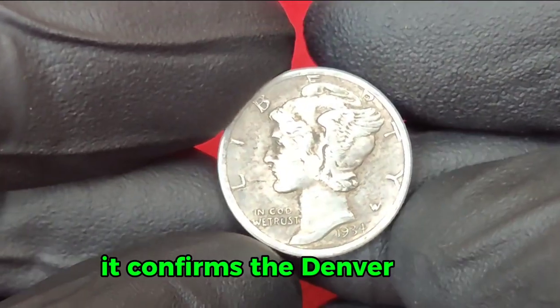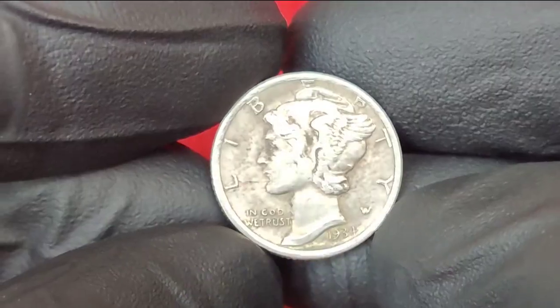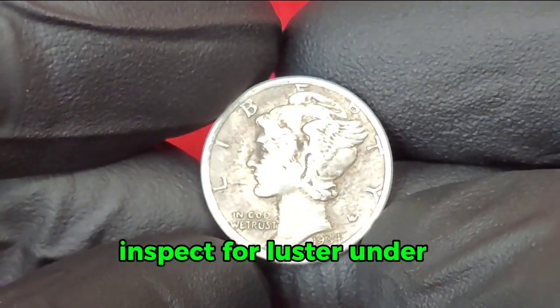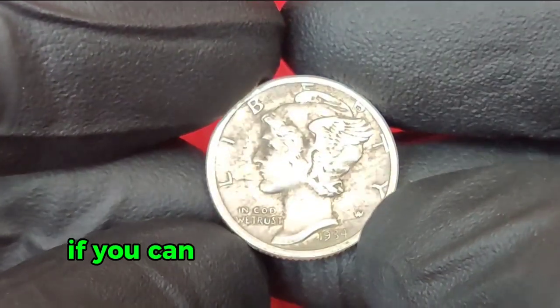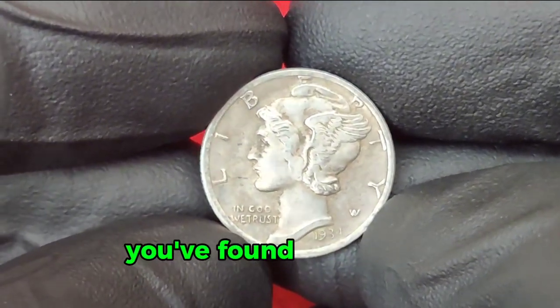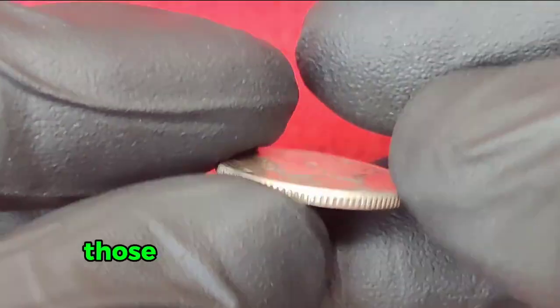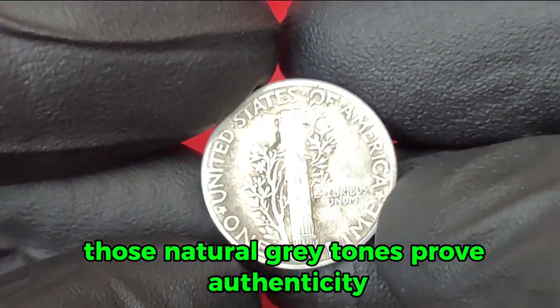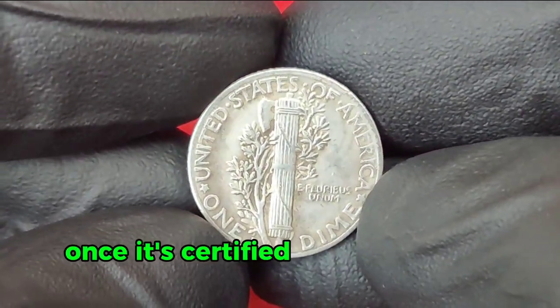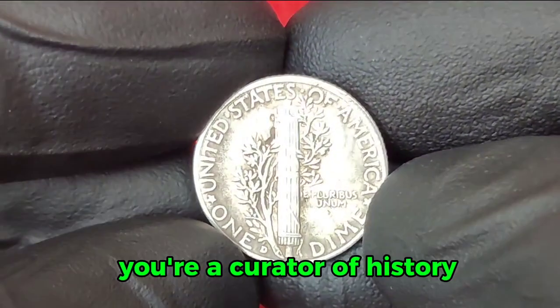It confirms the Denver strike, which is far rarer than the Philadelphia issue. Inspect for luster under a magnifier. If you can still see silver brilliance with minimal wear, you've found something remarkable. Never clean the coin. Those natural grey tones prove authenticity. Once it's certified, you're no longer just a collector, you're a curator of history.